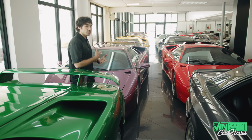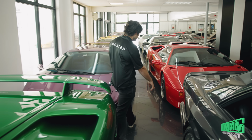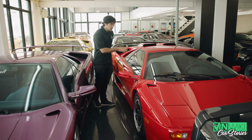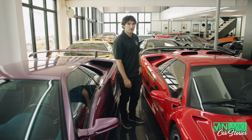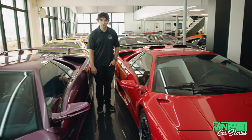This one is a Diablo SV that was truly loved, USA specification car, where you can tell by the rectangular marker lights and the leather interior as well. This car displays around 6,000 kilometers, so a very, very low mileage example of a USA Diablo SV. So this particular car is actually John's personal car as well.